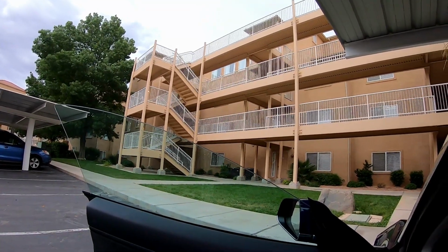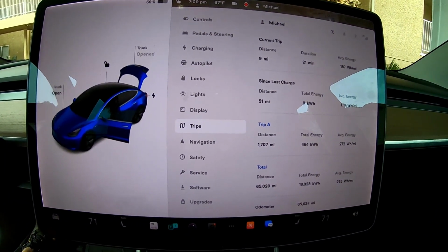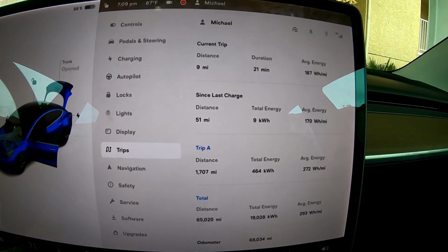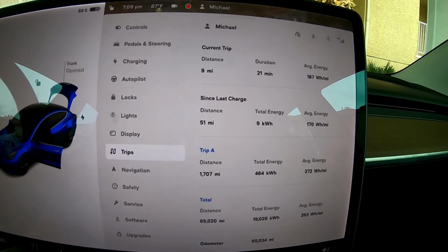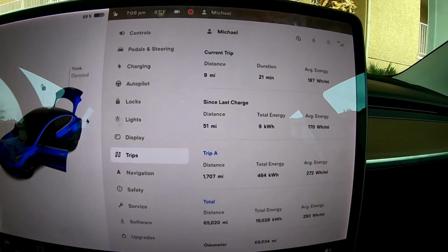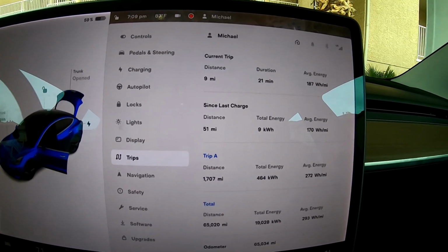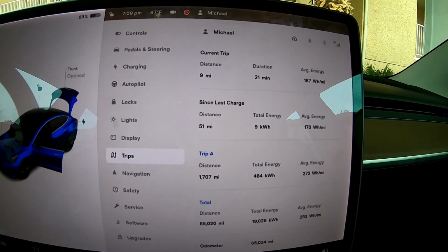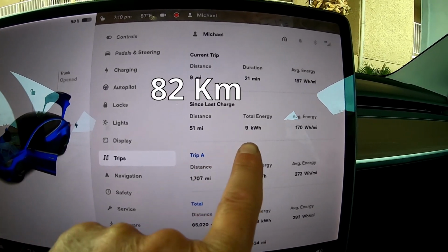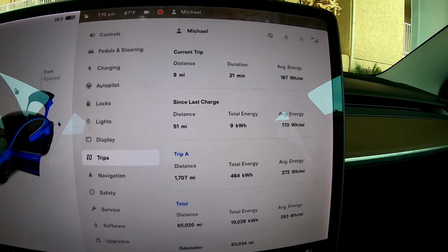And I wanted to look at the stats from the drive this morning until Cedar City, and I was too excited in Cedar City for some reason and forgot about the stats. I'm sorry, because I wanted to see how we did going from St. George through Zion to Bryce and back to Cedar City, but I messed that one up. Now all we can see is 51 miles since Cedar City, 9 kilowatt hours and 170 watt hours per mile. Holy crap, I think somebody was pushing us.